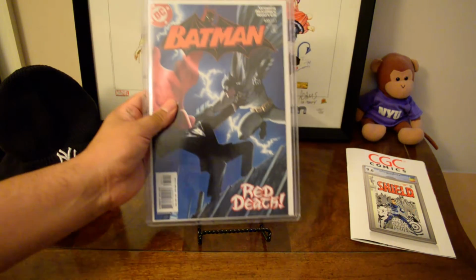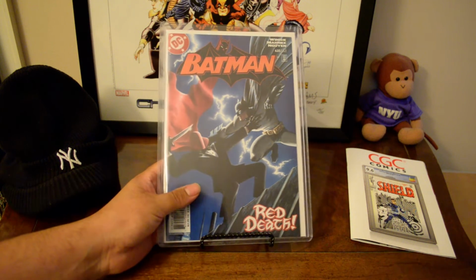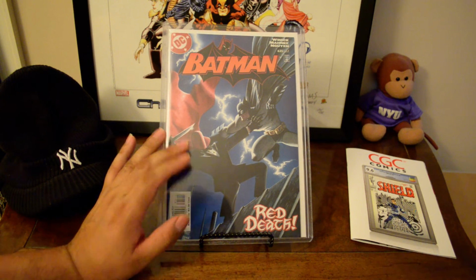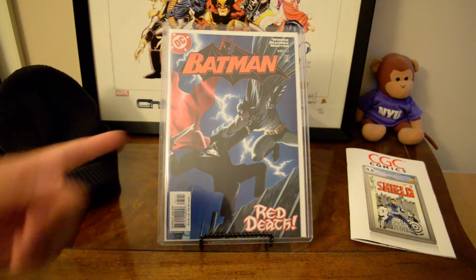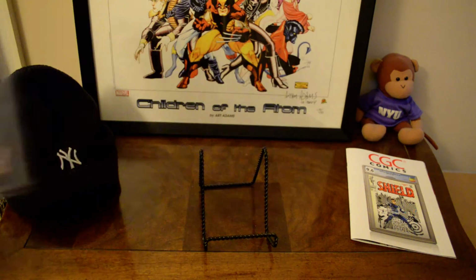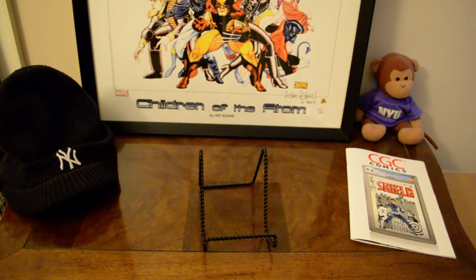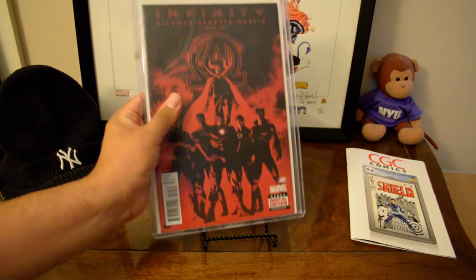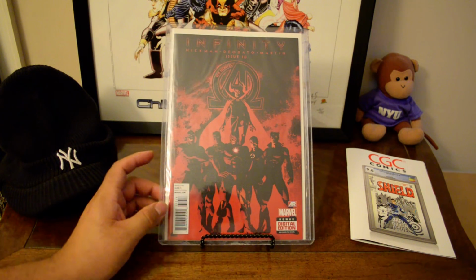I have this as well, this Batman 635, first appearance of Red Hood. I already have this slab, but I want to submit this, see what happens. Just a beautiful copy, sharp comic. I'd rather get it slabbed than try to sell it or trade it raw. Just a higher margin as far as I'm concerned.